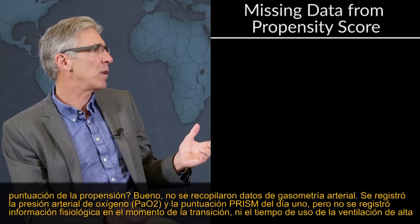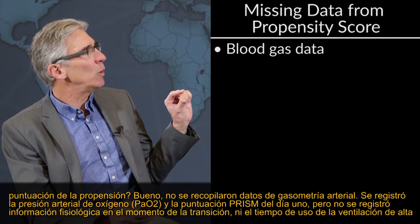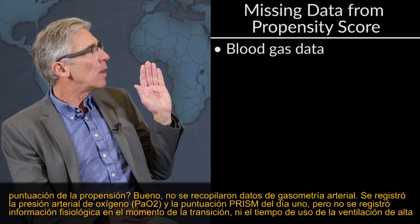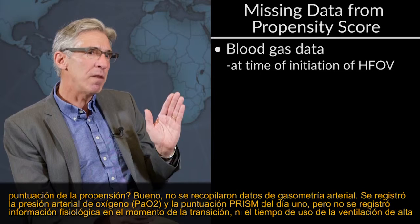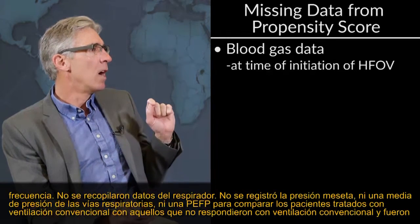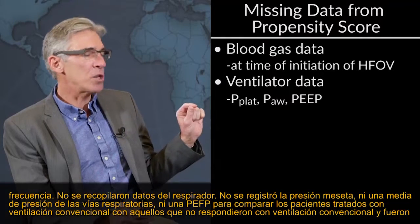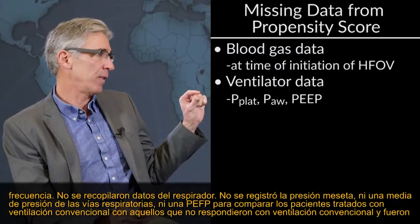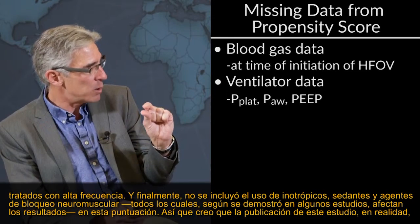What's missing from this propensity score? Well, there were no blood gas data. There was a day 1 PO2 in the PRISM score, but there was no physiologic information at the time of transition or time of use of high frequency ventilation. There are no ventilator data. There's not a plateau pressure, there's not a mean airway pressure, there's not a PEEP to compare the patients managed with conventional ventilation versus those who failed conventional ventilation and were managed with high frequency.